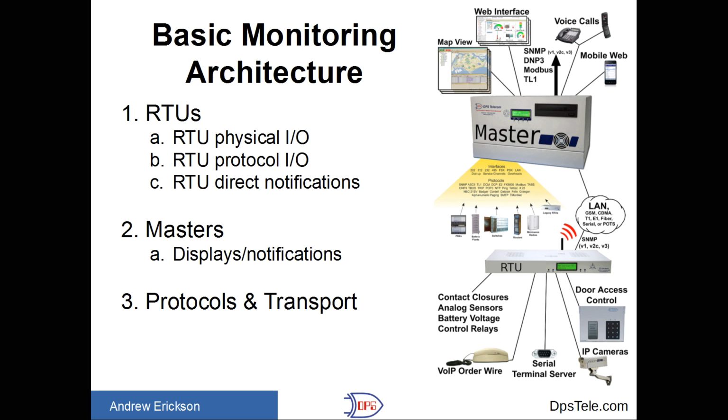Before I dive right into each of those 4, I do want to cover some basic monitoring architecture. This would be true no matter which manufacturer you choose. I took one of DPS's app drawings and made it generic by just labeling things RTU and master.